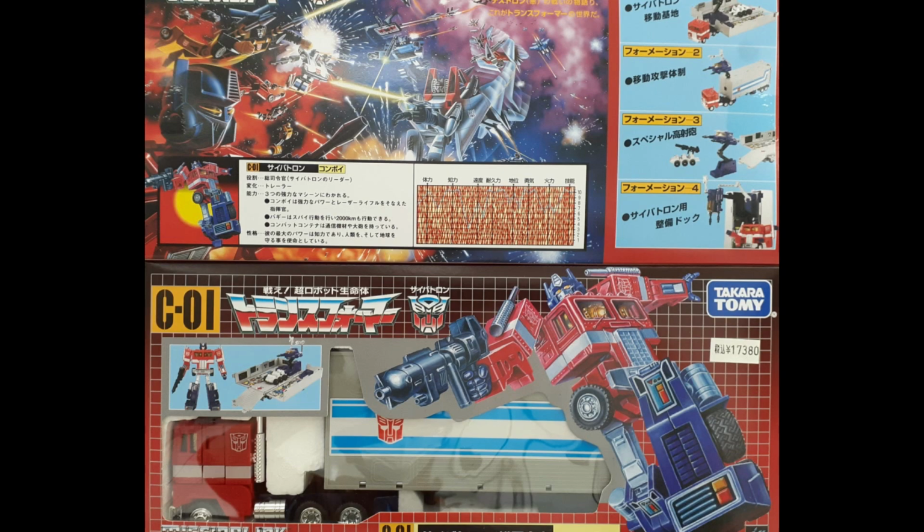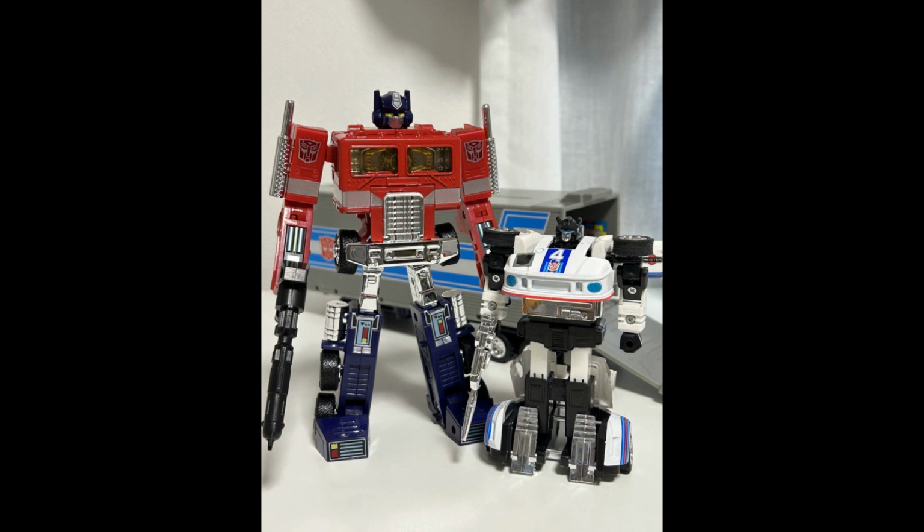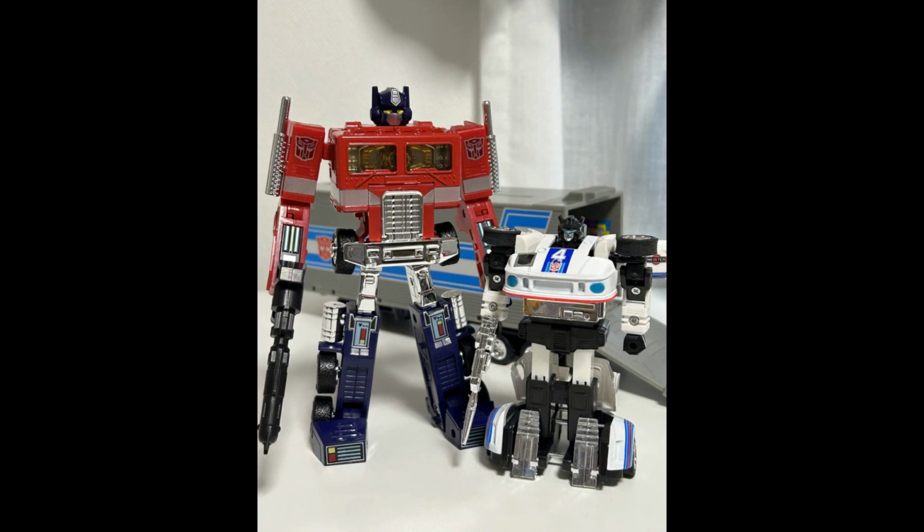But with it, I'm pretty excited for this because, well, I've recently, 6-8 months ago, reviewed the KO of a G1 Prime, and now we've got this coming, which I think is vastly superior to the G1 or any KO of the G1.